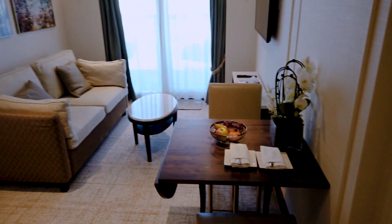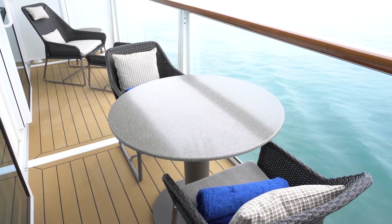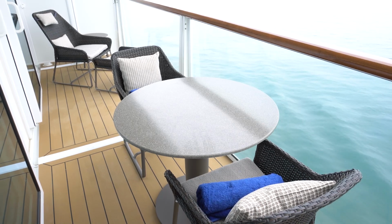So that takes us back out into the main dining and seating area with the next critical element to come. And that critical element is one of the important things that you get if you have a suite, and that is the magnificent, huge, extended balcony. Let's go take a look at that.